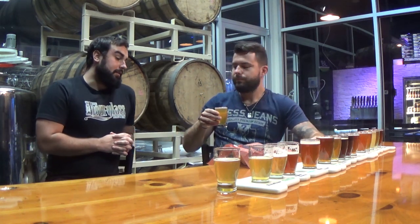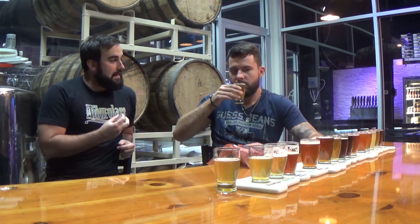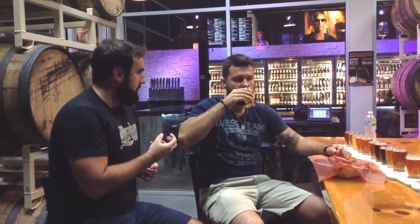Next here we have the American Pie. This is a traditional American wheat ale, and you'll notice some pie spices on the back end. A little bit of cinnamon, a little bit of apple spice. Kind of an interesting finish, huh? Yeah, you can get really cinnamon.